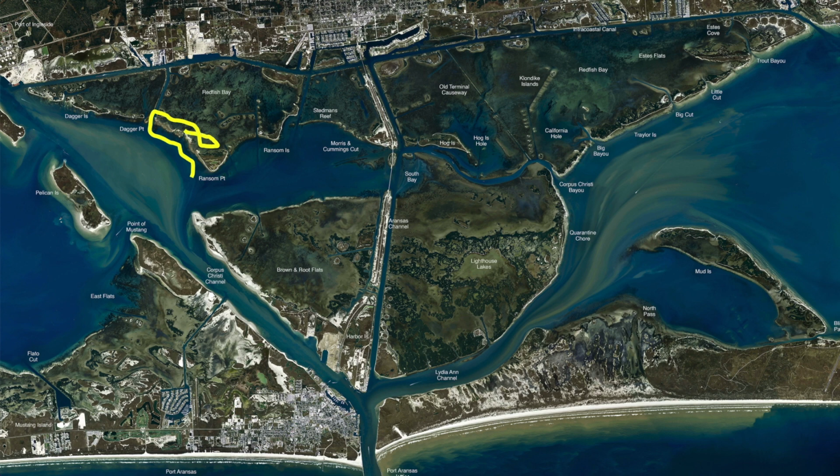And we're also using crabfish bites with shrimp sometimes, throwing out there, and we're catching those drum and the redfish the same way. Anywhere down here behind Dagger, any of these little islands, these little cuts through here, we've been catching fish all up and down through here, even along the Intracoastal, these little islands down through. There's lots of scattered fish.